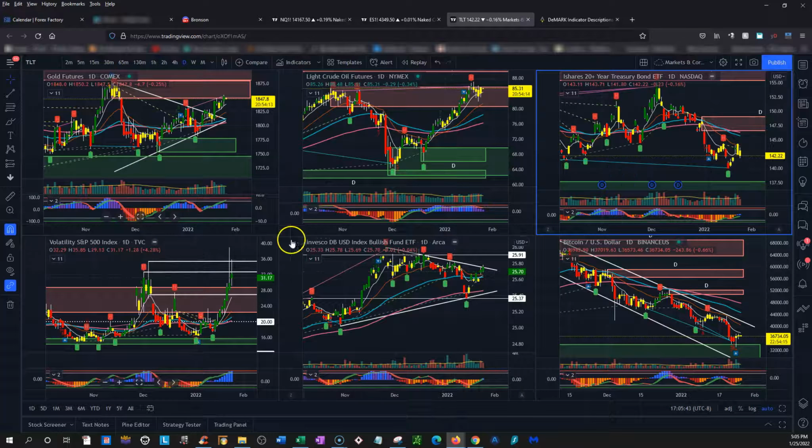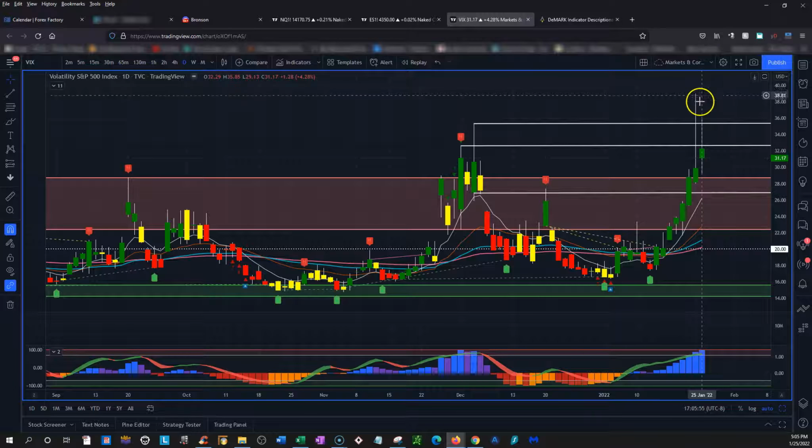I've been talking about these blowout candles, waiting for the blowout candle to come. We got the blowout candle yesterday on the VIX, huge from 40 all the way down to 30, literally a 10-point move on the VIX from top to bottom. And I was looking for that. This is what I call a blowout candle.